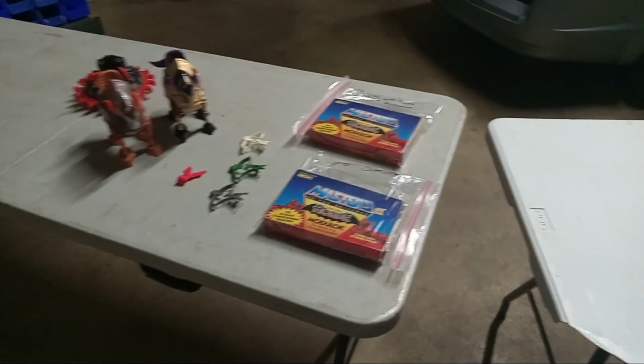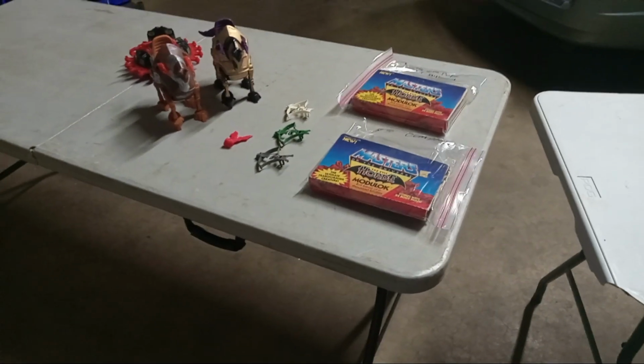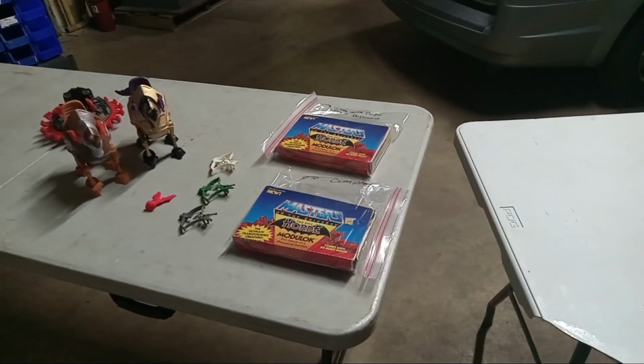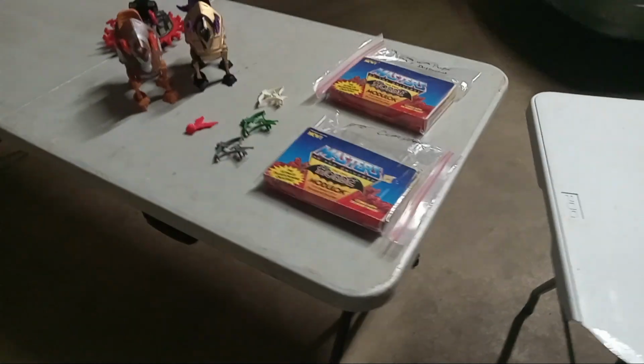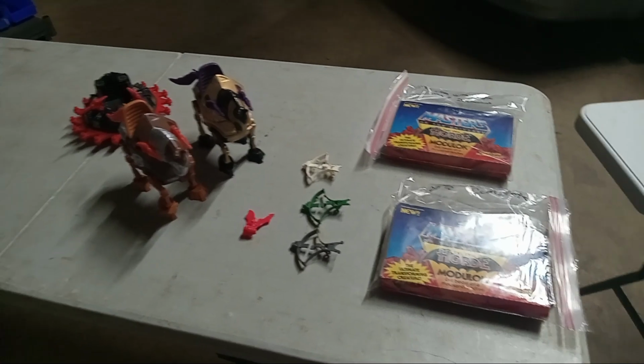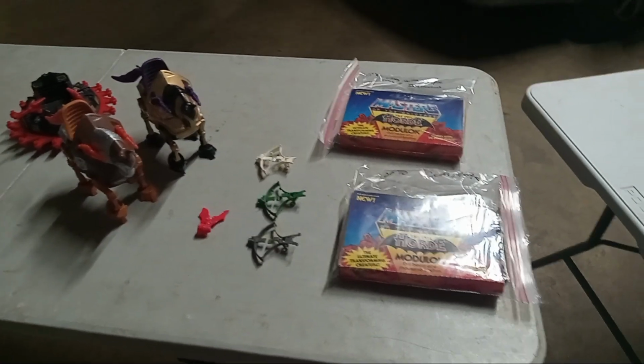Then I went down to Newcastle Farmers Market. And I walked around, and I come to this one table, and all this stuff was on it. And I kind of knew the guy that was selling it. So he worked me a good deal, and I bought it. So just kind of get into what I got here real quick.